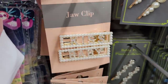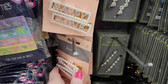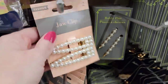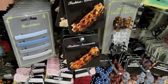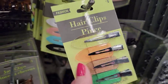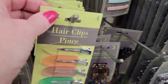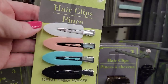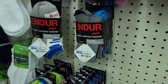They had some new barrettes or jaw clips. You get 2 per pack. Kiss, baby, happy, love. Then they have these like pearl ones. Those would slip right out of my hair. Pretty heavy. These are new. Hair clip. Huh. It kind of felt like jelly. Silicone. Ha. That's the word I'm looking for. Silicone jelly. Oh my gosh, can you tell I'm hungry? You get 4 per pack. Very interesting.